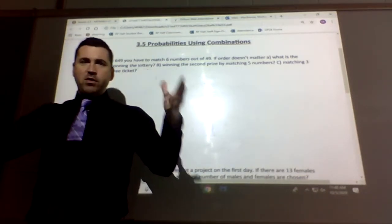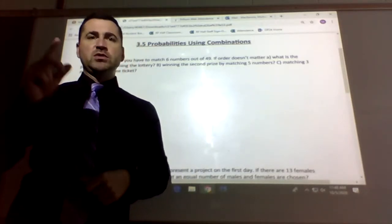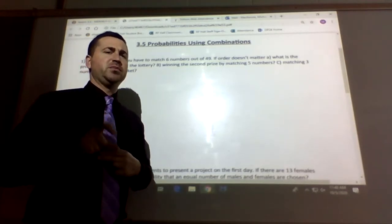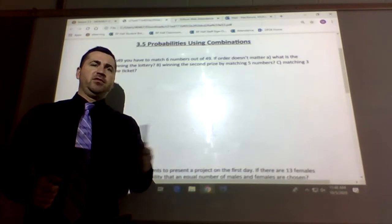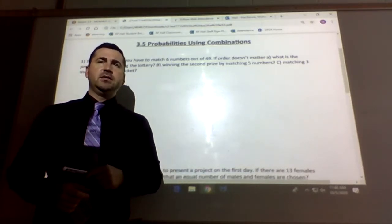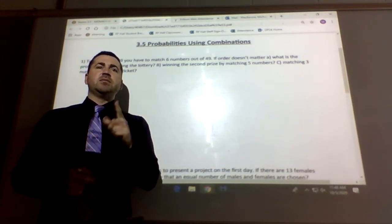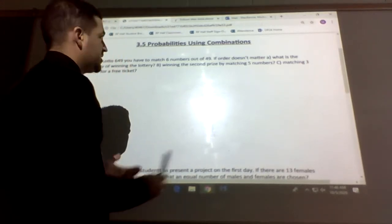Okay, so imagine you have a bunch of balls inside of a container, and they randomly shoot out one at a time until you get 6 of them. It doesn't matter the order that the numbers appear, just that they do. Just like bingo. If you're playing bingo to get a line, you can get those 5 numbers, it doesn't matter what order they come, as long as you make the line. So let's do the first one.